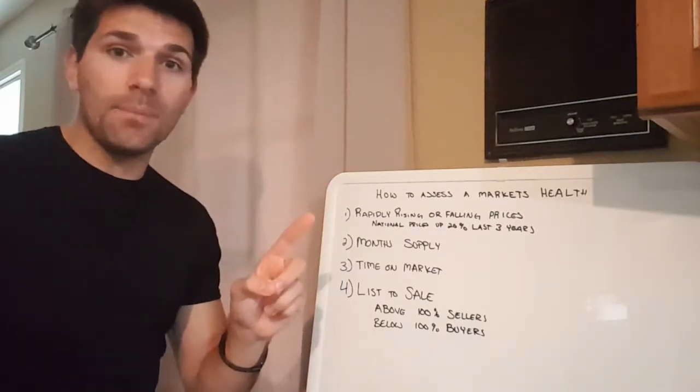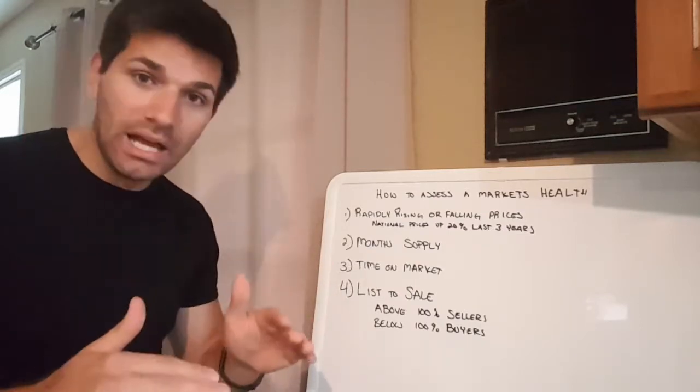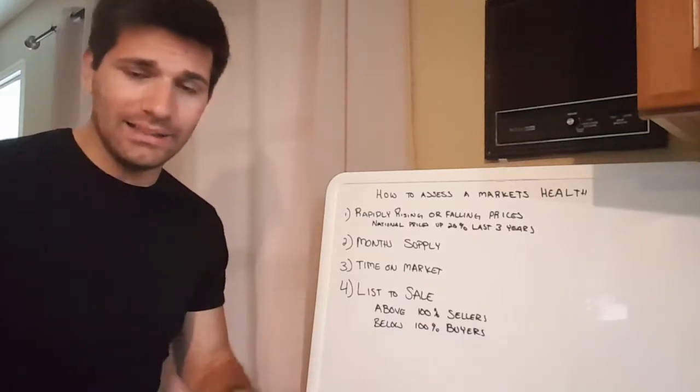If supply goes up and demand goes up, prices are going to stay relatively similar. If demand and supply are rising and falling at the same level, you're going to have equilibrium. You're going to have a kind of smooth balance.